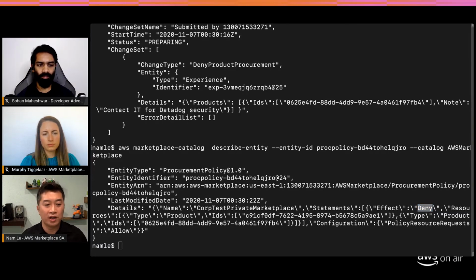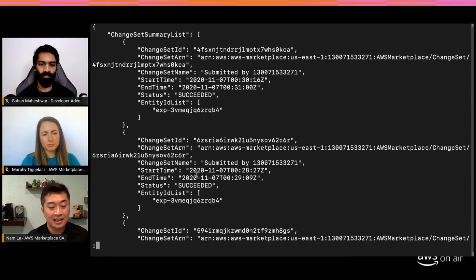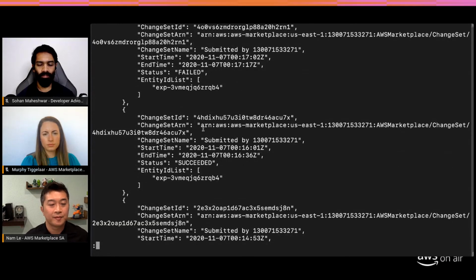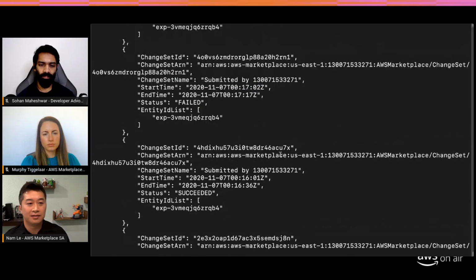Again, the procurement policy is where you manage all of the software offerings from your private marketplace. So I am listing all the changes made to the private marketplace. It shows pretty much every single change that everyone has made so far. Some of them show the status of succeeded, some show failed. The reason this one failed is because I have already created a private marketplace entity, and I'm trying to do it over again, and it says it failed because it already exists.